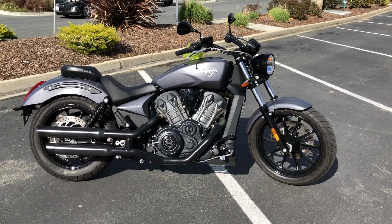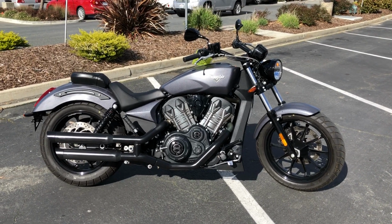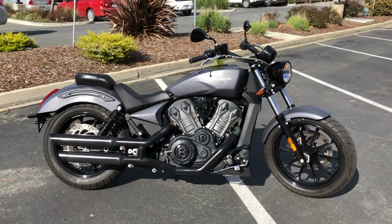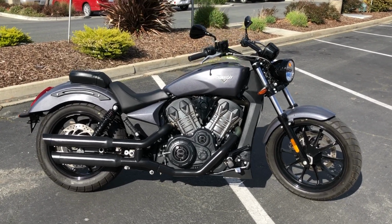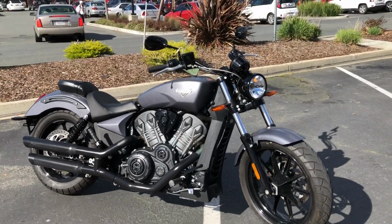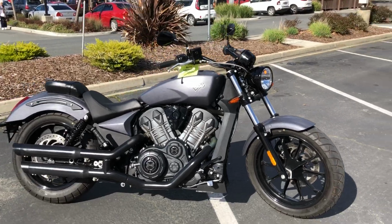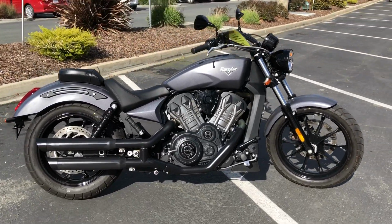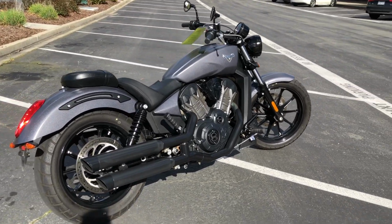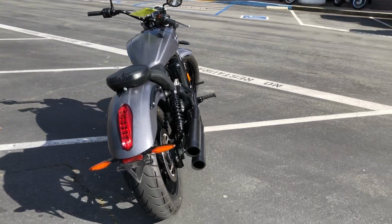Here we are at Contra Costa Powersports at our new location, 1150 Concord Ave. And today we have our 2017 Victory Octane. This is definitely a hot rod V-Twin cruiser, 1200 cc's, 104 horsepower, 76 foot-pounds of torque. We're talking 0 to 60 in 4 seconds. Great sounding straight cut pipes.